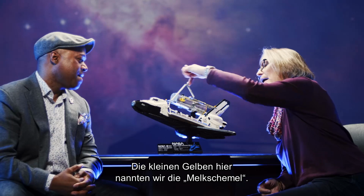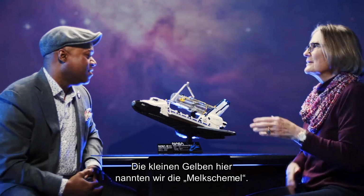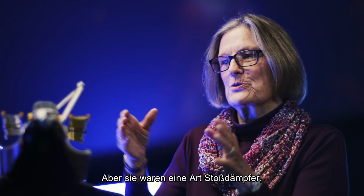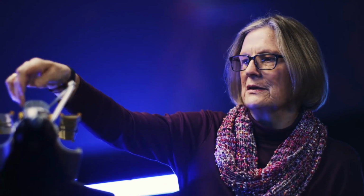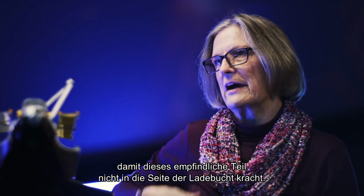These little yellow guys here, we called them the milk stools. Why are they called milk stools? They look like milking stools that you might sit on when you're milking a cow. But their job was just to be sort of bumpers so that if the telescope vibrated when it was bolted in the payload bay, this is sort of the delicate part of it, it wouldn't bash against the sides of the cargo bay.